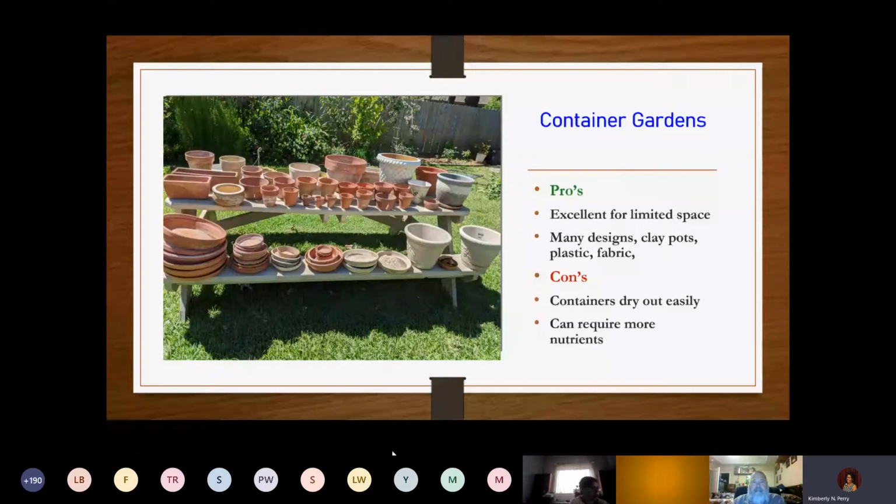The cons are, in the heat of Houston, Texas, oh my goodness, those things dry out in the summer. So I found myself watering them at least once a day. Depending on how small the container is and what you're growing, you might have to water it a couple times a day. And I'm sure a lot of you gardeners online have seen where you start off with this container full of soil, and you're not even halfway through the season, and the soil is half full in the container because containers can require a lot more nutrients.